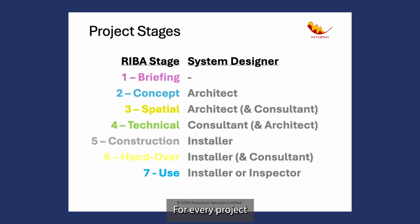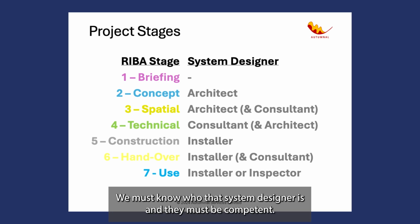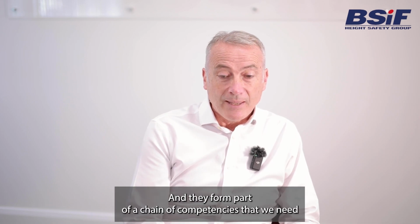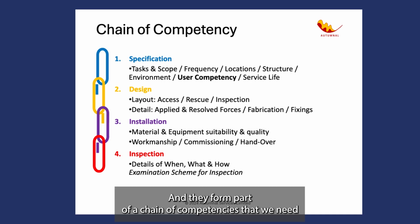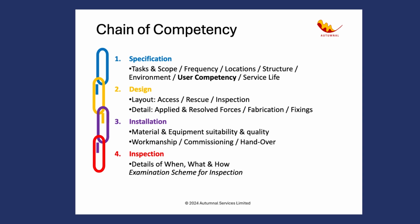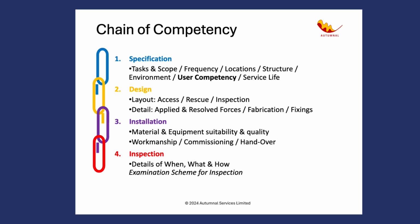For every project, there must be a system designer in place. At any stage, we must know who that system designer is, and they must be competent. So the first question is, who is the system designer? And the second question is, are they competent? And they form part of a chain of competencies that we need to be in place for safe projects to be delivered. Now, we don't have any qualifications yet for system designers.